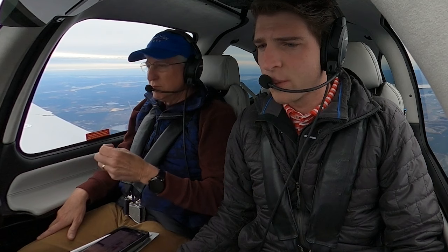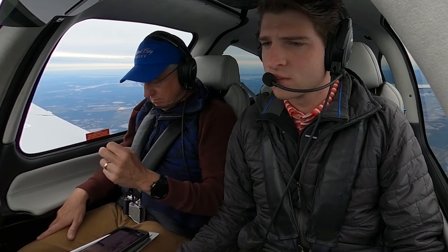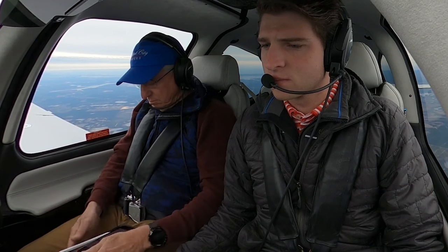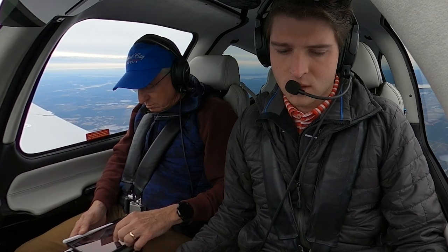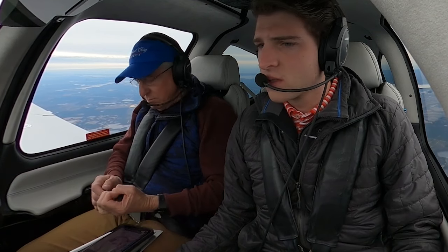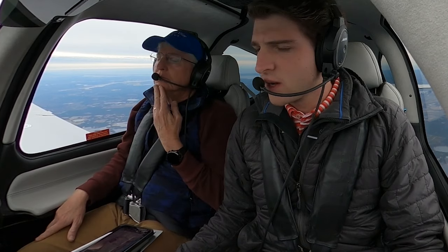Cairns approach, Cirrus 374 Romeo Lima is checking in 7000. 324 Charlie Whiskey, affirmative, sir. You can give us a call while you're on the ground via phone number, or you can just call us on this frequency. Sounds like she's talking on multiple frequencies. 374 Romeo Lima, Cairns approach, Cairns altimeter 3009. 3009 for Romeo Lima.